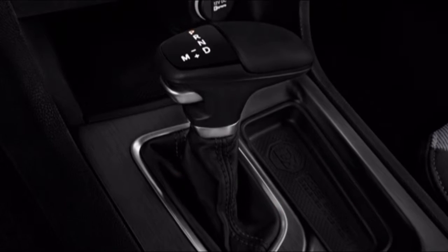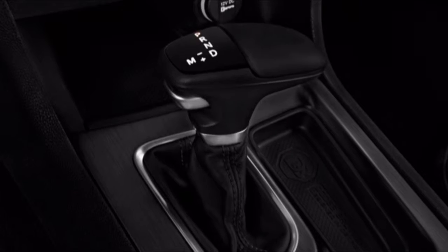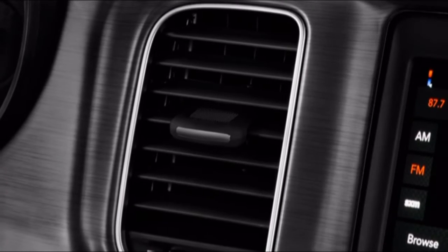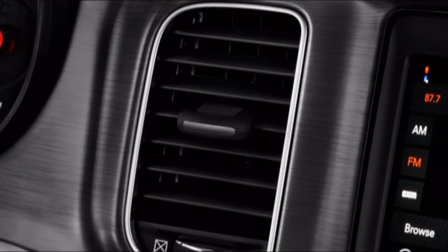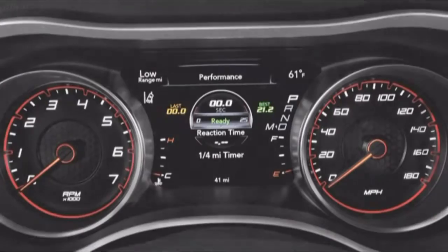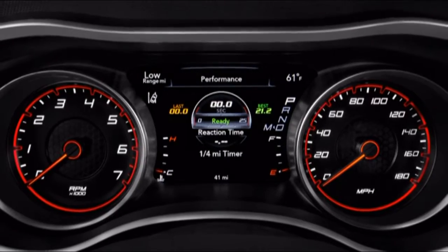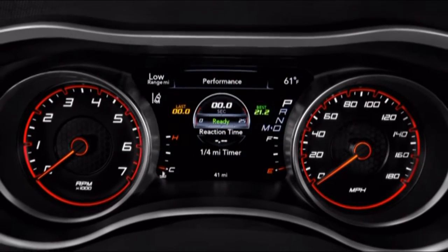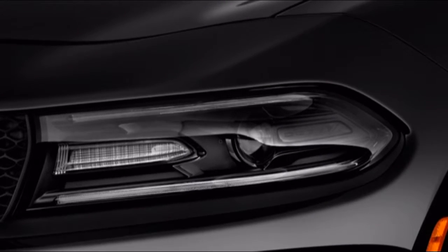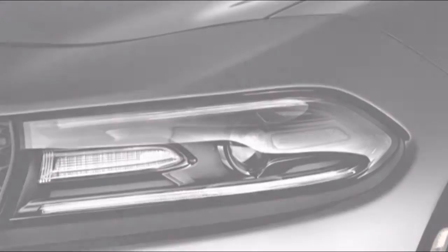On the options sheet here are a lane departure warning system, forward collision warnings with automatic emergency braking, and adaptive cruise control. Skip right to the Charger R/T and Scat Pack if you want considerable V8 performance and features without spending insanely. The R/T has the brilliant FCA V8, sport suspension and performance tires, while the Scat Pack gets the SRT-derived 6.4-liter V8, Bilstein dampers, and Brembo 4-piston brakes.